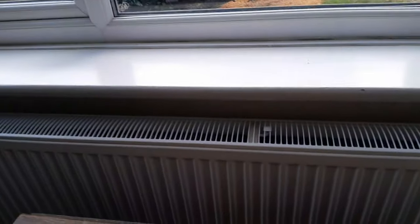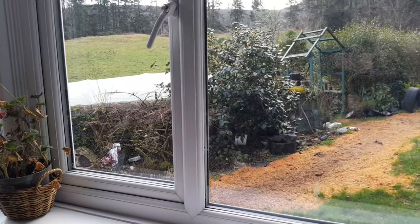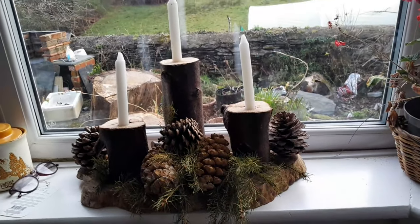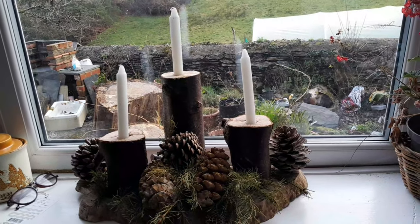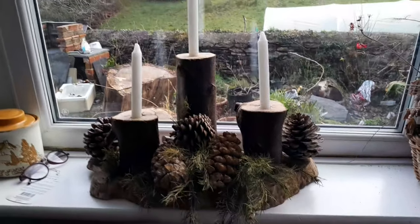I've also got this table. I can put this table up and we can put stuff on there as well, which I'll probably end up doing. And then once everything's growing, it can be moved out into the polytunnel and hopefully the mice won't eat it. Do you like my candlestick, by the way? I made that for one of my challenges on my knitting vlogmas at Christmas. So I'm really pleased with that.